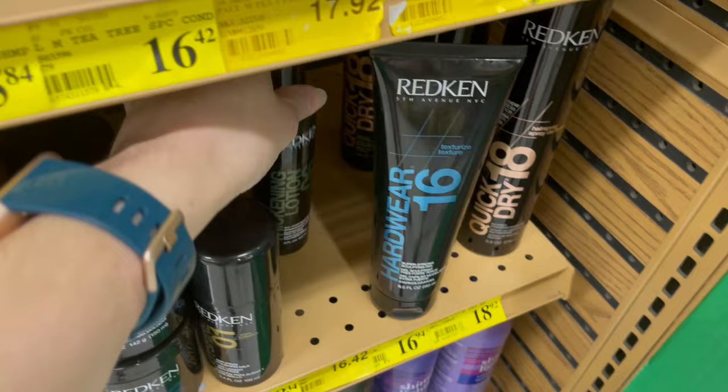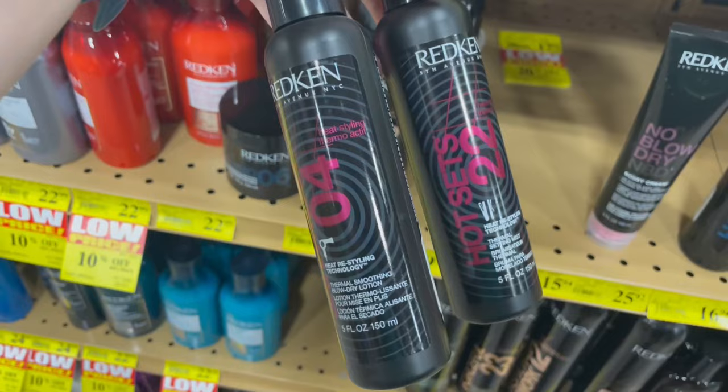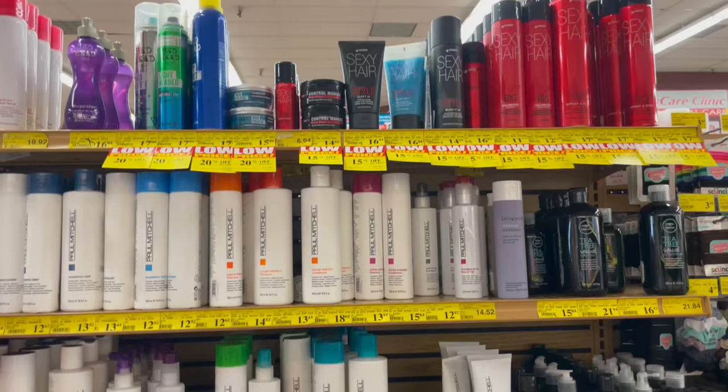And also these Redken 04 Satinwear Thermal Blow Dry Lotions. Again, full price, $16. Do not confuse them with the very similar looking 22 Hot Sets. These have faked me out on more than one occasion. I'll get to what they sell for, but first I wanted to talk about these rough pastes.